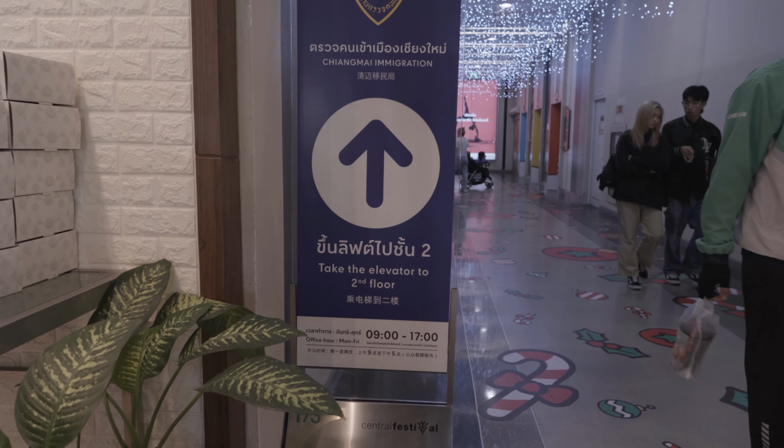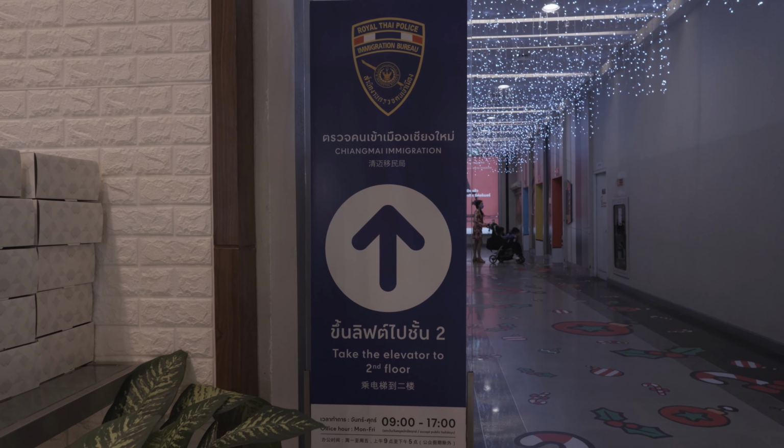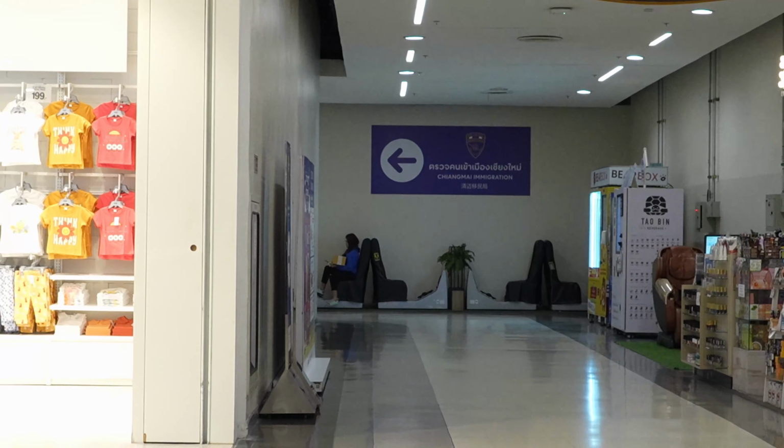In essence, it's on the second floor. Once you walk through the building, there's a sign that tells you to take the elevator upstairs. If you miss that one, I think most of the floors have some kind of sign to tell you how to get there. I recall seeing one on the lower level, and I think there was another one upstairs. But once you get there, it's actually next to the post office that's in the mall. If you're living in Chiang Mai, you've probably seen it. If you're not, look for the sign for the post office, and you should see the signs for the immigration center. Once you find that, you're in luck.